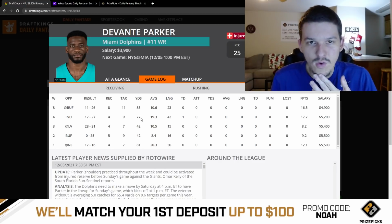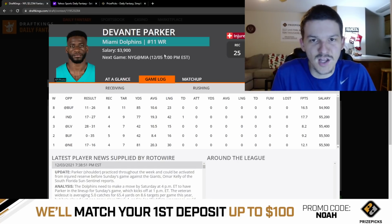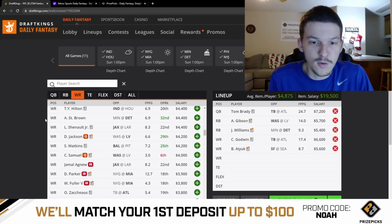3,900, if he's full go, if he plays and he's good to go, we probably get like 6-8 targets for Devontae Parker. He should step in as the wide receiver 2 behind Jalen Waddle. He's only 3,900. Yeah, I think if I am going cheap at wide receiver, Devontae Parker will definitely be in my player pool. Do have some interest in him.